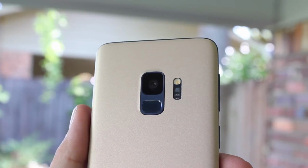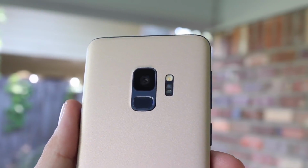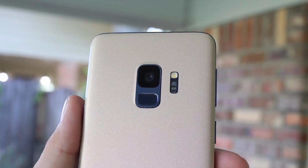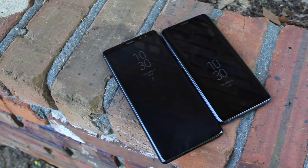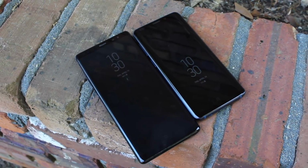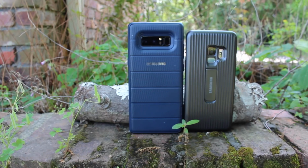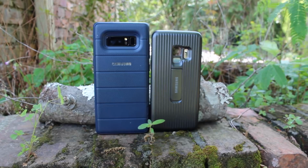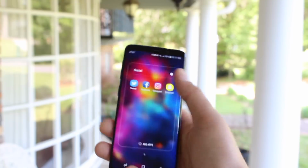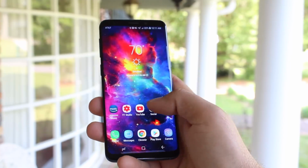However, when it comes to multitasking, I found in day-to-day use, the Galaxy S9 just doesn't cut it. That's coming from a guy that was on a Galaxy Note 8. The Galaxy Note 8 has 6 gigabytes of RAM, and the Galaxy S9 has 4 gigabytes of RAM. And the extra 2 gigabytes of RAM really does make a difference. I find in day-to-day use, especially with applications like Twitter or Facebook or even YouTube, the Galaxy S9 constantly has to reload those applications from scratch.